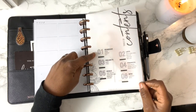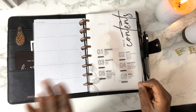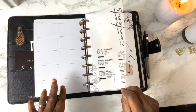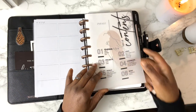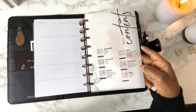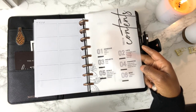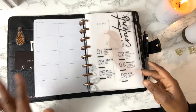One, it says schedule, which would be inbox, monthly and daily. After I created this, I realized I didn't want my inbox behind the schedule. I wanted it in front, but I'm still keeping it here. 2, I have a list, recurring tasks, wish list, gratitude, and I put wish list twice. You see that? I'm not gonna do it over, leaving it.